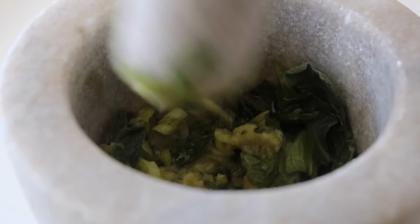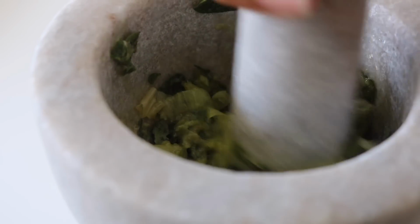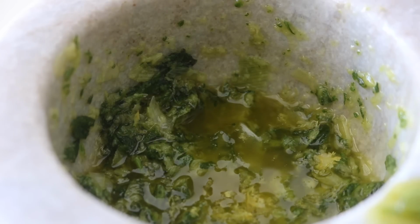Now this can really be done by eye. You'll know if you need to add in a little bit more extra virgin olive oil. And of course you can switch up the herbs. I then placed in some lemon zest along with a little bit of hot sauce.